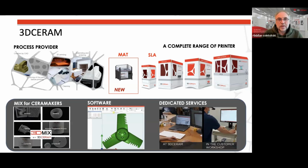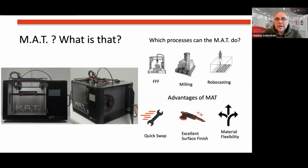So some words about this technology. M.A.T, as I said, means multi-additive technology. The idea was to design a versatile tool which can be an entry point to the printing of technical ceramics. It integrates right now different technologies: FFF, fused filament fabrication, but also a subtractive technology like grain machining, and robocasting. During Formnext, we will present a new technology which will be integrated, and I'll say something about it later.